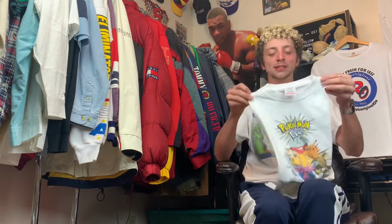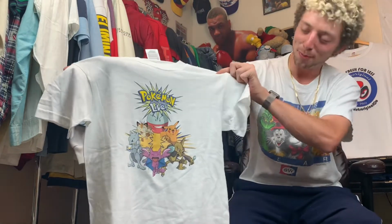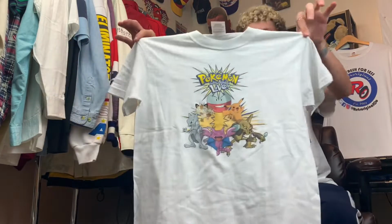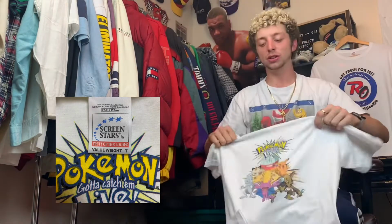All right, let's get into what is technically the last tee in this box. I don't know, depends on the way you look at it, but that vintage Pokemon Live with a nice little motley crew of characters on the front. Gotta catch them all, you know the deal. Nothing on the back of this one, unfortunately. It is on a Screen Stars tag, which you love to see.